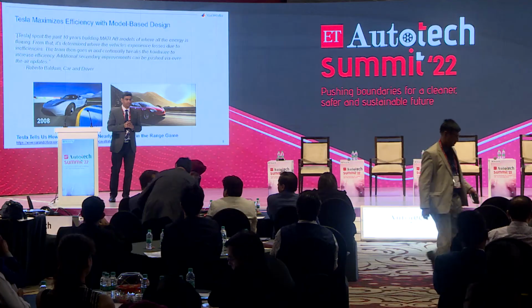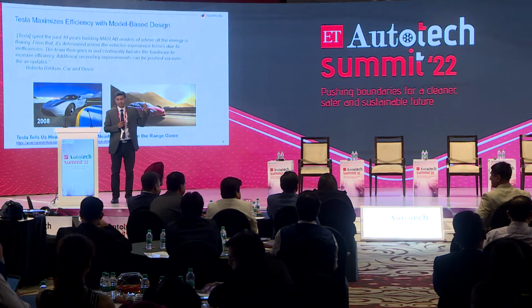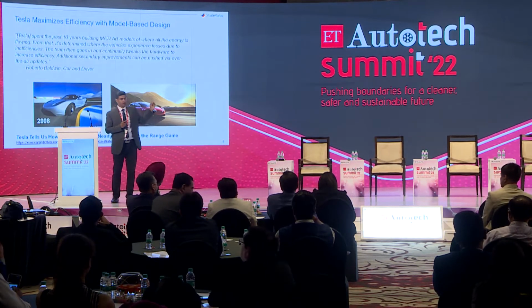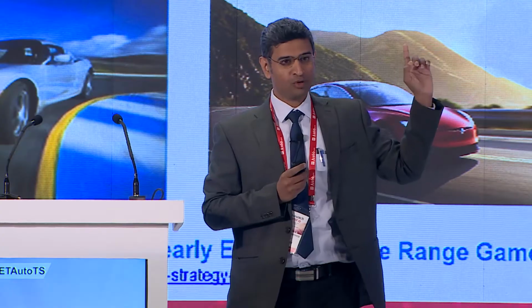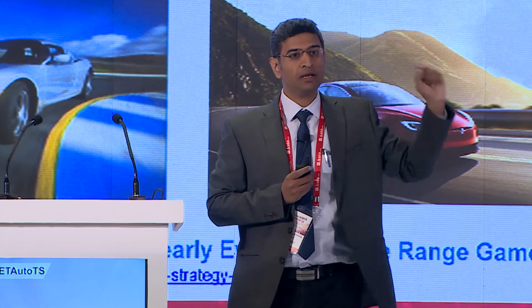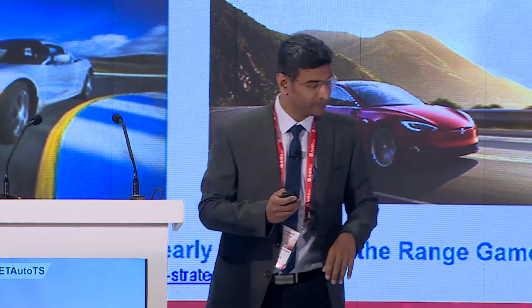Tesla. Tesla have been using model-based design since 2008 for their Roadster vehicle as well. The main thing with Tesla is that, I'll quickly tell you one story about it. They used model-based design for motor control, and they improved their motor efficiency by 6 to 8%. And that helped them to increase overall vehicle efficiency by 15 to 18%. This is how Tesla beats nearly everyone in the range game. Want to read more about it? There is that link onto that public article done by Tesla.